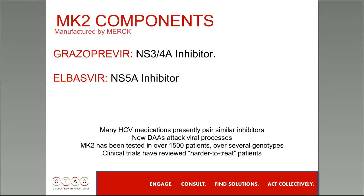It's also worth noting that many new HCV medications pair similar NS3-5A inhibitors, and in fact, Holcuropac has a similar approach for its attack on viral mechanisms. We're also happy to report that Merck's clinical trials have been pretty exhaustive, treating over 1,500 patients, and many clinical trials have focused on traditionally neglected, hard-to-treat patients. So that'll be interesting data I'd like to share with you today as well.